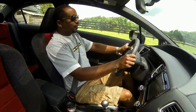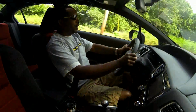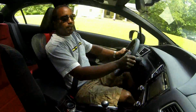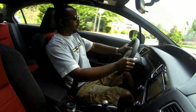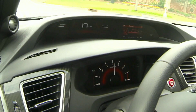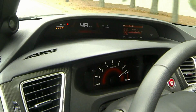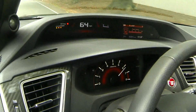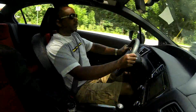Another interesting feature is this car has a little iVTEC meter up on the dash that lets you know when you get into the power band of the engine. As you know, VTEC is variable valve timing that Honda has been using for many years now, and this little meter shows yellow lights gradually going up the meter there, to let you know when you're in the power band.